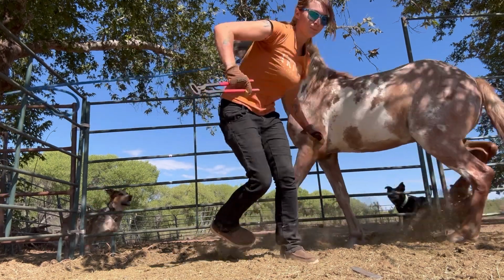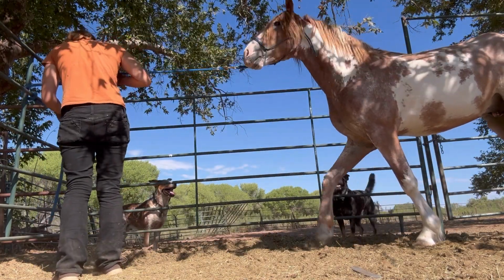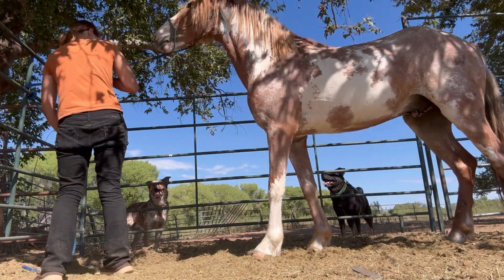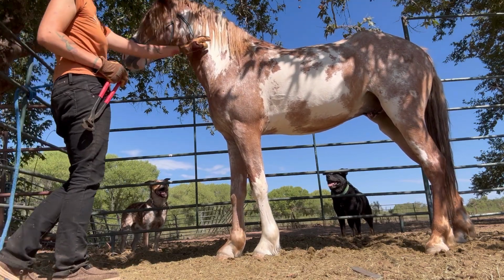You can see here that as I go to put my leg down, he sets back a little bit, and so I immediately just get my legs out of the way, because as I already mentioned, when he sets back, if his leg is between my legs, that is a recipe for disaster. So I'm just going to ask him to take a few steps forward. We're going to take a moment to breathe, and then we are going to go back to what we were doing.